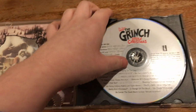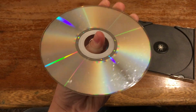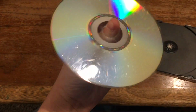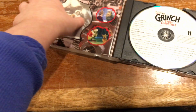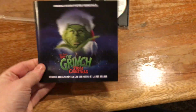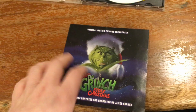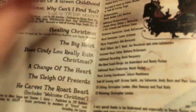Here is the disc, of course. The disc has a few scratches on it, even though I tested it and it plays fine. And here's the booklet, of course. Here's the front. Here's the back. Here's the inside, which, there we go.